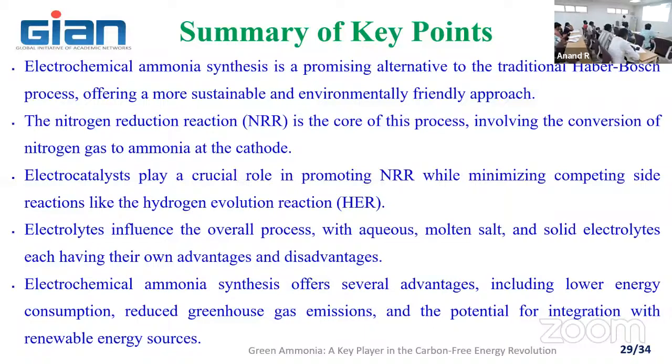Electrocatalysts play a crucial role in promoting the nitrogen reduction reaction while minimizing competing side reactions like the hydrogen evolution reaction. Electrolytes also influence the overall process, with aqueous, molten salt, and solid electrolytes each having their own advantages and disadvantages. Electrochemical ammonia synthesis offers several advantages, including lower energy consumption, reduced greenhouse gas emissions, and the potential for integration with renewable energy sources.